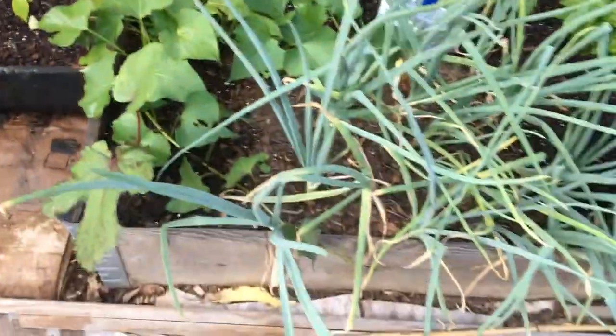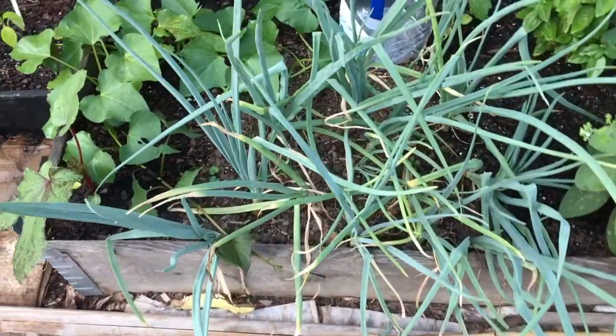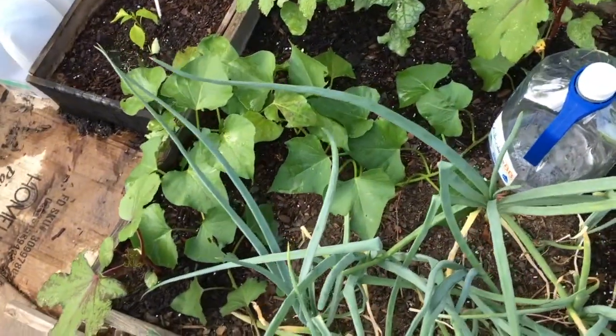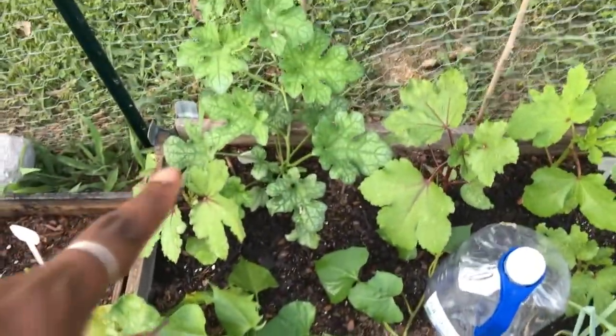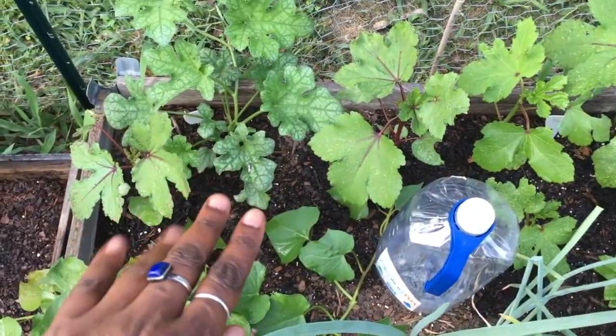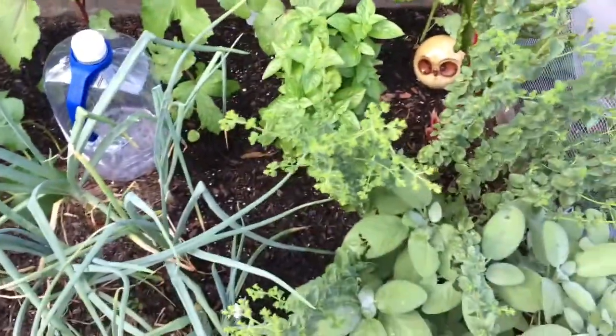In this bed I have my onions. I've pulled up onions when I needed onions. I have sweet potato in here. This is a loofah plant that was really low until a couple of days ago. I've got tons of okra back there.